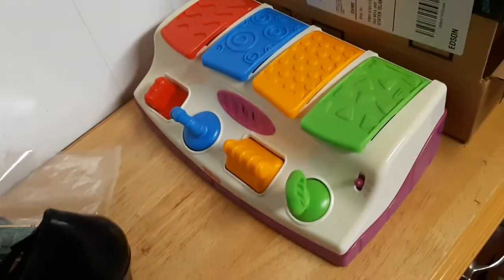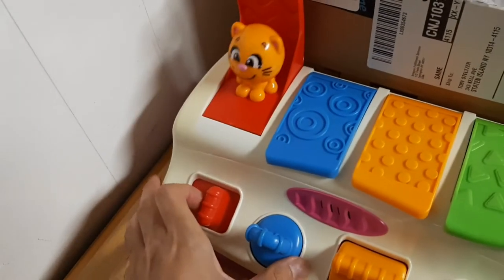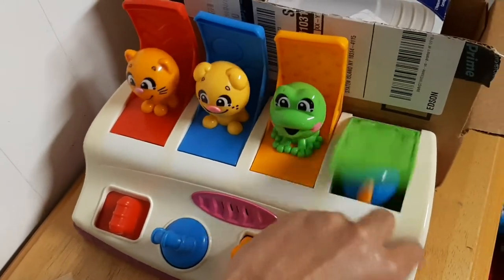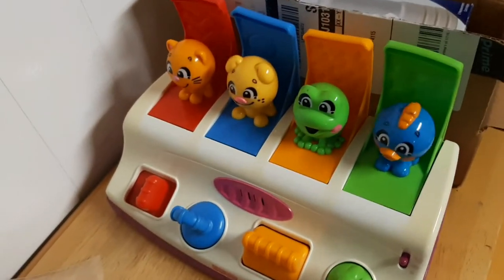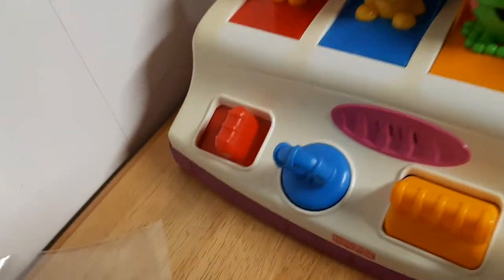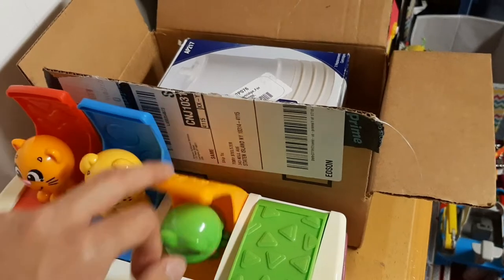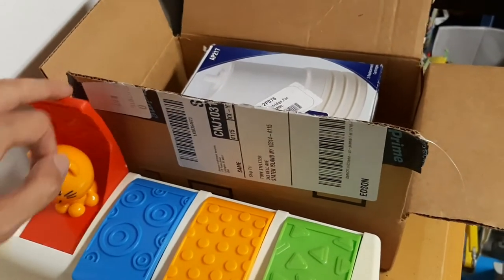I sold this pop-up bobblehead. Hello. And hello. It usually makes sound, but obviously I took out the batteries. Fisher Price, 2005. This sold for $28 plus shipping. Be on the lookout for toys, especially when they have bobbleheads attached to them.